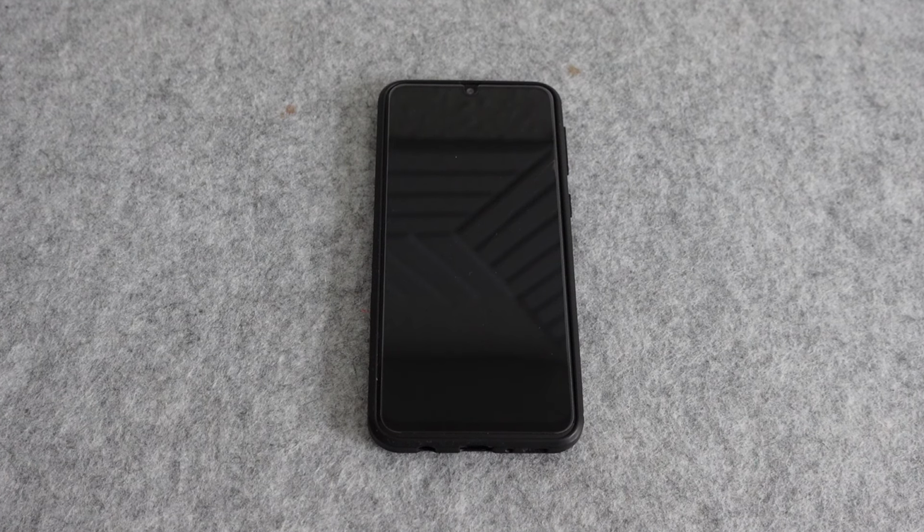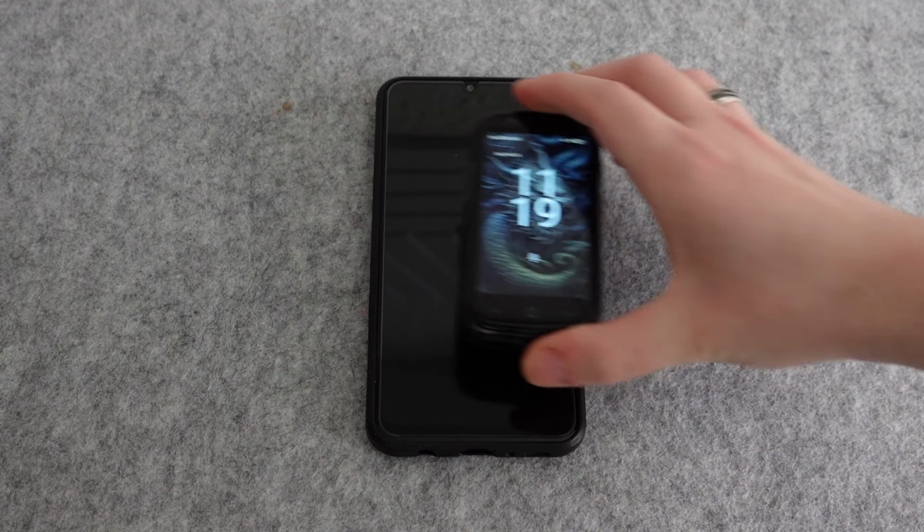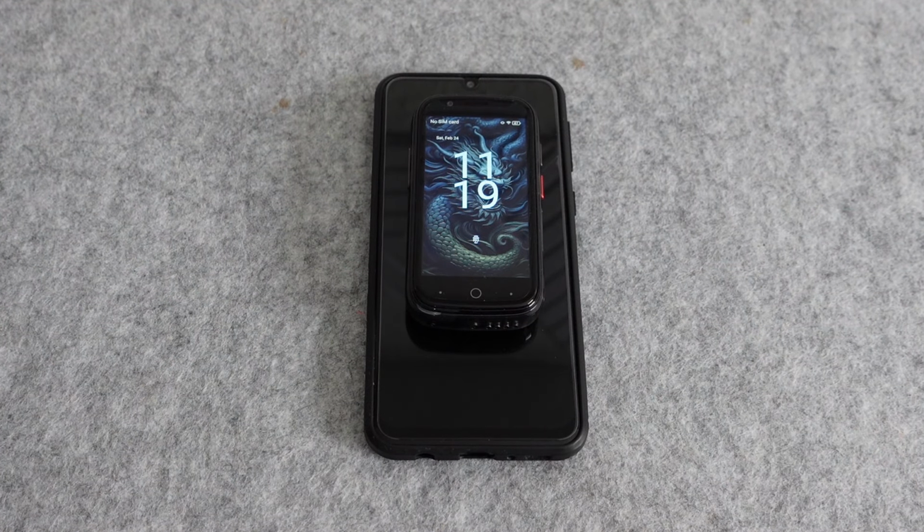Today we will take a closer look at the most peculiar smartphone I ever owned. It's not the flashiest or the most powerful, but it's certainly intriguing. This is the Unihertz Jelly Star. Enjoy!